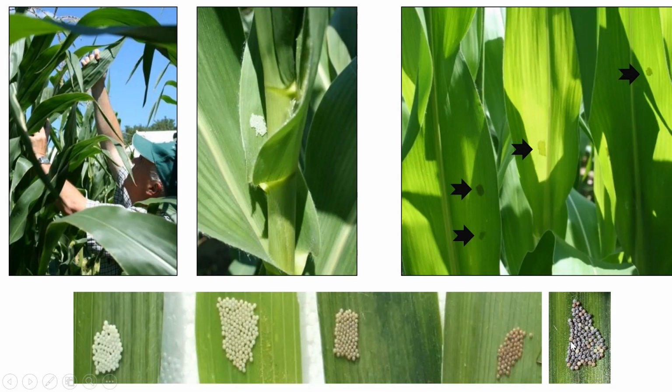I've already received pictures of hatching egg masses in southern Michigan in Montcalm County, so hatch has started. I've also received pictures, and I don't have it in here, of egg masses that have purple eggs and then some not purple eggs. The egg mass should develop all at one time, meaning all the eggs should be tan or all the eggs should be purple.